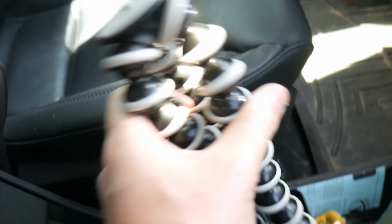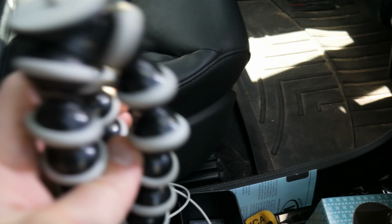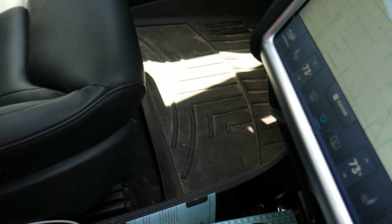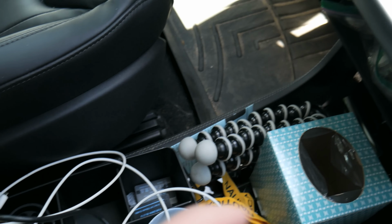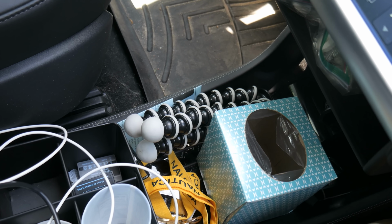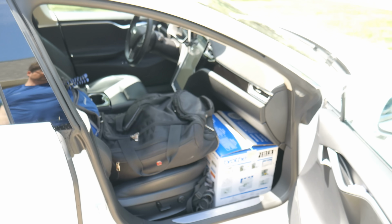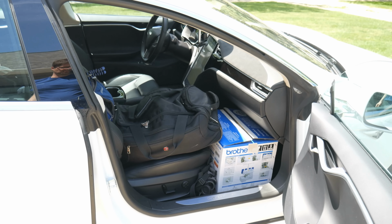And then this is the Joby GorillaPod, which is what that little tripod head normally goes on. I have one there, and I also have one here. And I took it off of this thing. It'd be nice to have 3, but I didn't want to spend the money, at least at this time. And I find that maybe it's just as easy to handhold it the way I'm doing it now, without any clip. So that's it. That's the car ready to go.